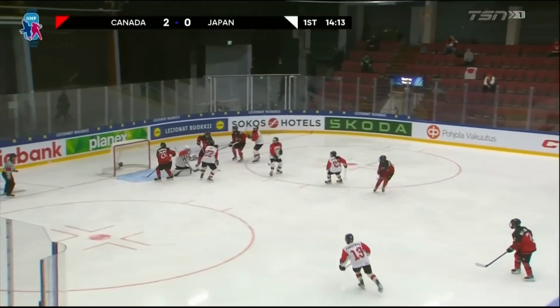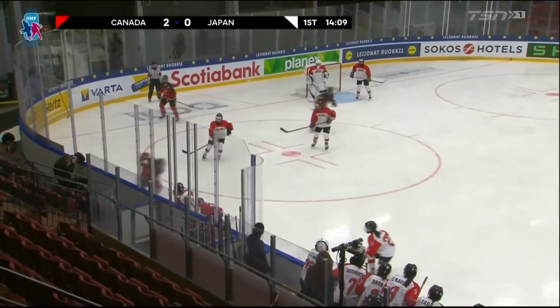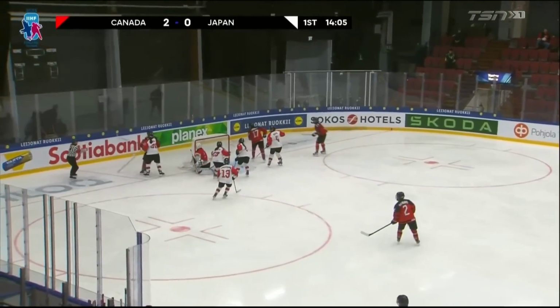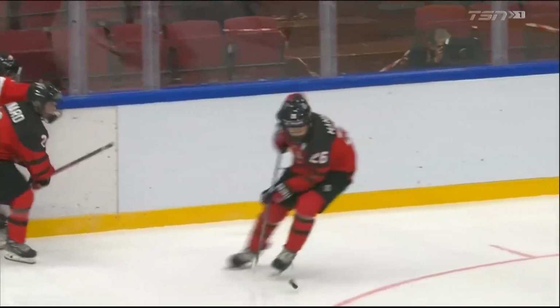McDonald from the far side. Primerano shoots just wide. Sarah Manis was down low. Now Maynard. Manis gets it back. Sarah Manis comes in, scores! Canada! Advantage off the ice off the wall.